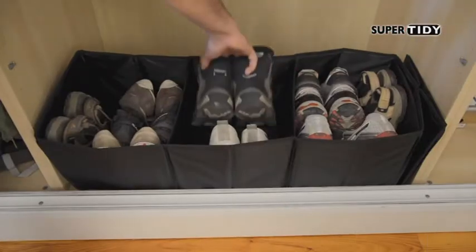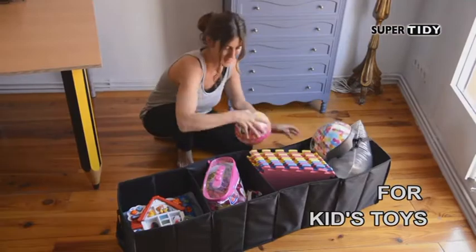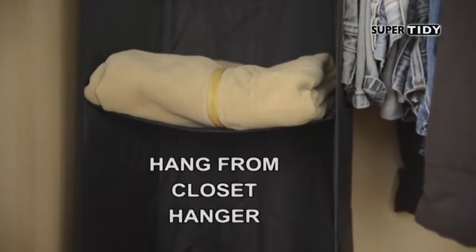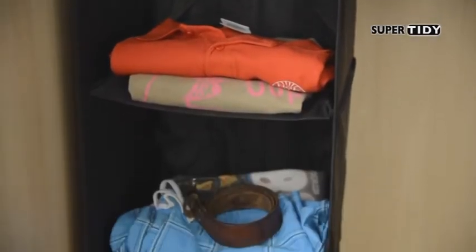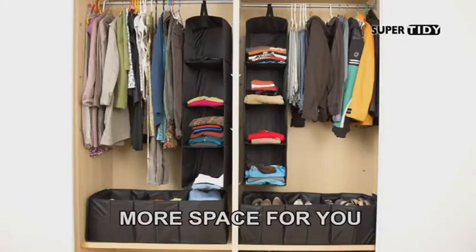Super Tidy is also a great organizer and space saver in your home or office. Tidy up the kids' room or use it for collecting your recyclables. And you can hang one from your clothes hanger for shirts and underclothes while placing another at the bottom for your towels and linens, to unclutter your wardrobe or create more space for you.